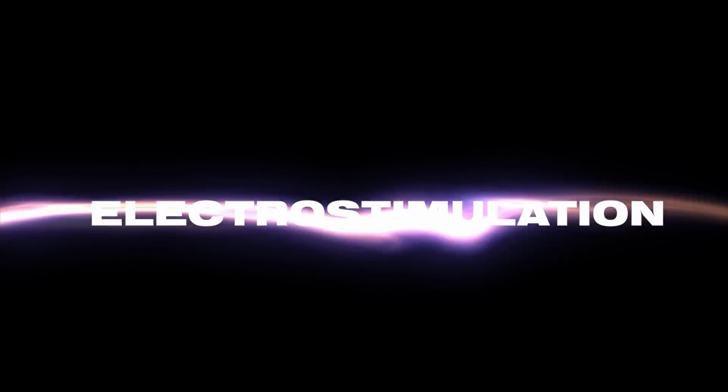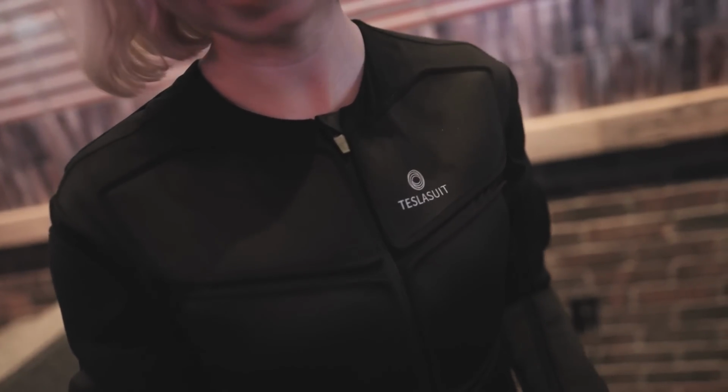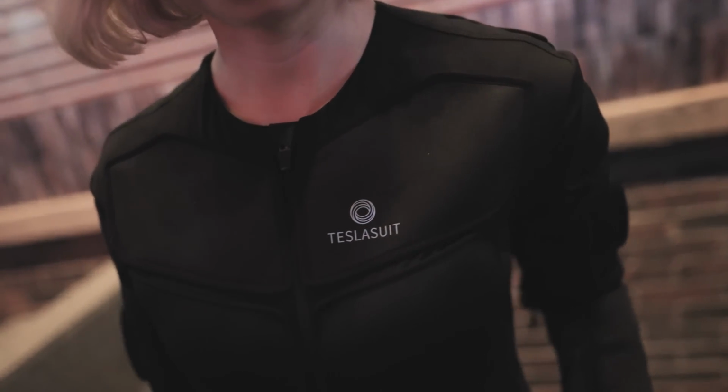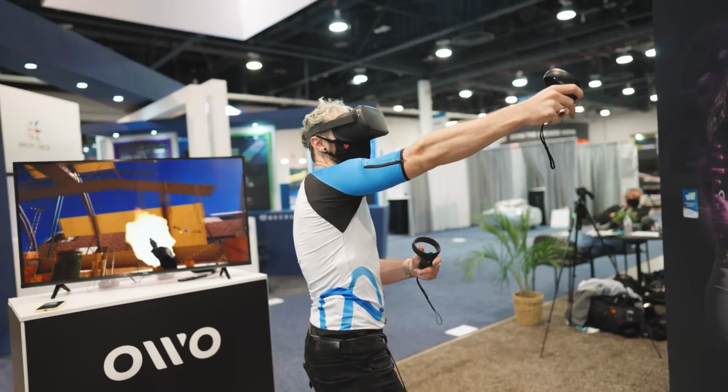Literally using electricity to stimulate your muscles, skin, and body to feel VR in a totally different way, and it's shockingly good. The only other device out there that uses electrostimulation on the market is the $12,000 plus Tesla suit, but for consumers, we now have the OWO suit to look forward to. Launching just later this year for under $500, and let me tell you, this thing is actually insane.